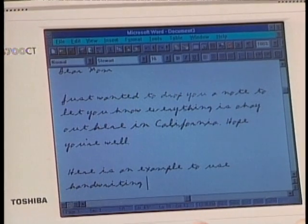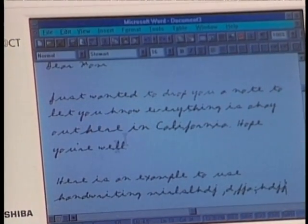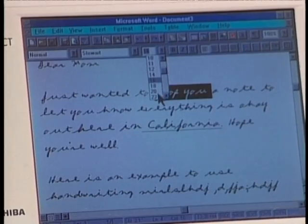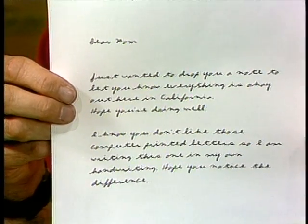And you can see I'm writing in Microsoft Word here, but instead of using one of their fonts, I'm using my own handwriting. And it's just a regular font. You can go in here and underline, go in here and change the font size, do all the normal things you would do with a font. And when you're all done, you've got a neat looking letter that looks like you wrote it with a pen.